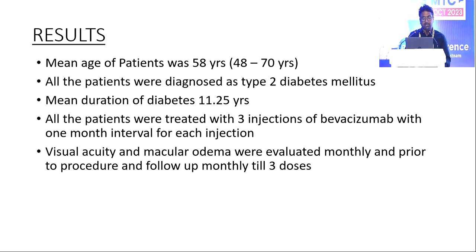Results: the mean age of the patients in my study was 58 years. All the patients were diagnosed as type 2 diabetes mellitus. Mean duration of diabetes in my study was 11.25 years. All the patients were treated with 3 injections of bevacizumab at 1 month interval for each injection. Visual acuity and macular edema were evaluated monthly and prior to procedure and followed up until 3 months.